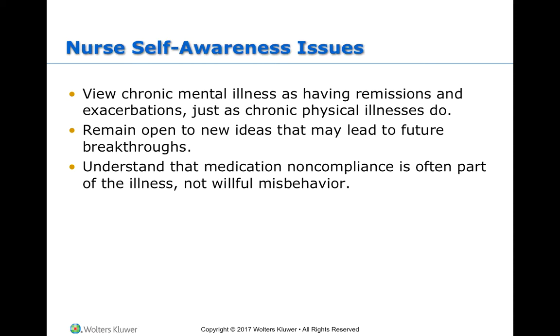It's important that nurses view chronic mental illness as having remissions and exacerbations, just as chronic physical illnesses do. Nurses need to remain open to new ideas that may lead to future breakthroughs, and they must understand that medication noncompliance is often part of the illness and not a willful misbehavior.